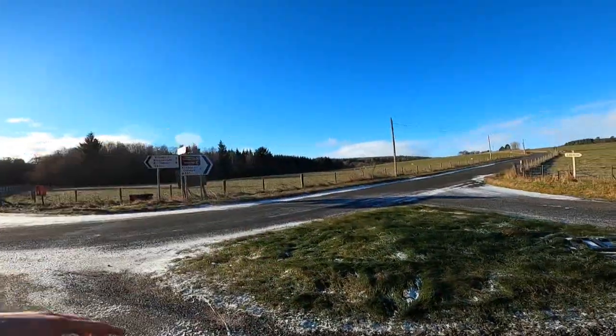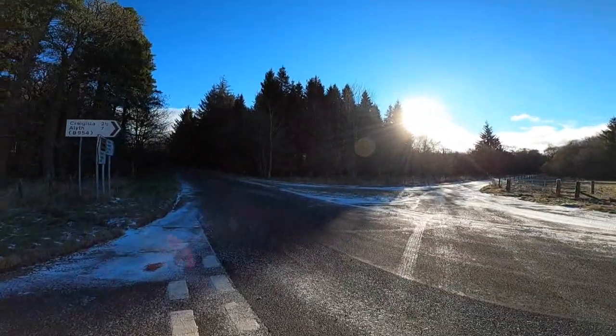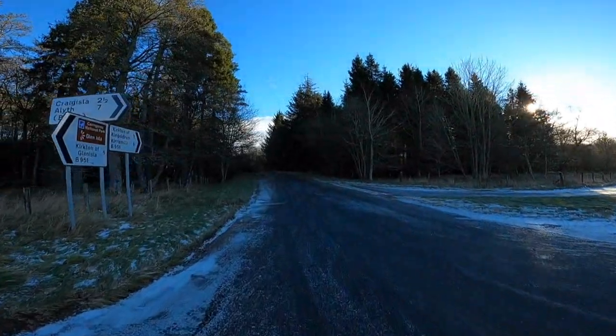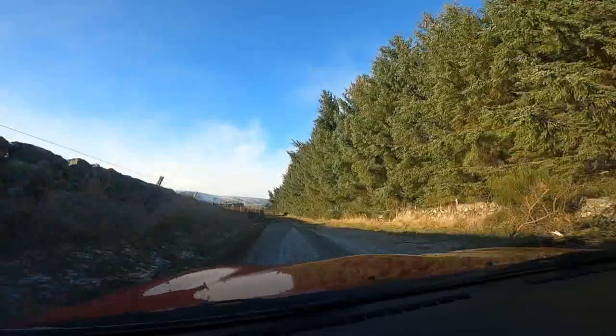These sheep out here are just not even bothered. It's like 0 degrees and they're just standing there eating their grass.